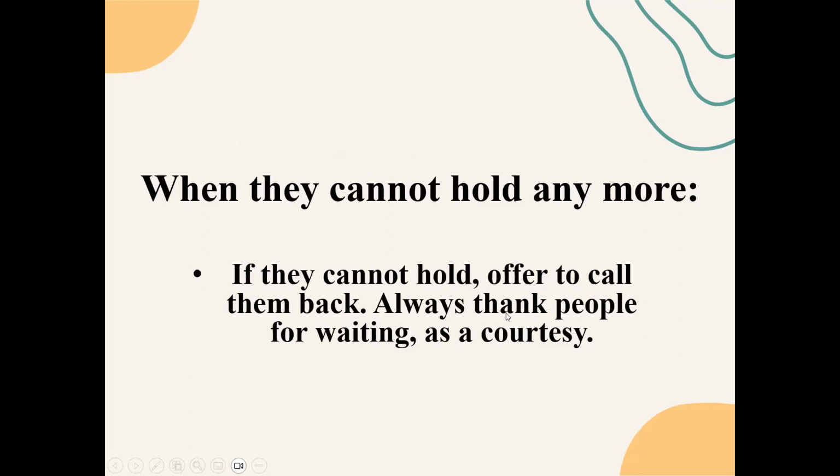Three options. Now, when they absolutely cannot hold anymore, they say, sorry, I can't, I have to go, I have something else to do, I can't wait on the phone, then again, it's considered polite and courteous to offer to call them back. May we call you back? What time would be good for us to call you back? When would be the best time to call you back? How can we help? And always, this is important, thank you for waiting. Thank you for waiting, because it shows that we appreciate that they were patient.